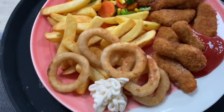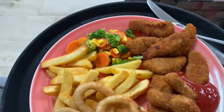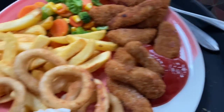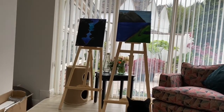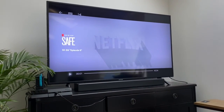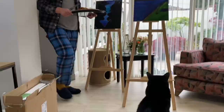Look, just about to have dinner. We have some chips, we have some onion rings, we have some veg, we have some chicken goujons. I've got some tomato sauce with the goujons, and I like mayonnaise with the onion rings. Molly is surveying the scene and looking at our gorgeous artwork, and we're about to watch episode 6 of Safe on Netflix, which we are really enjoying. So let's eat and watch some telly.